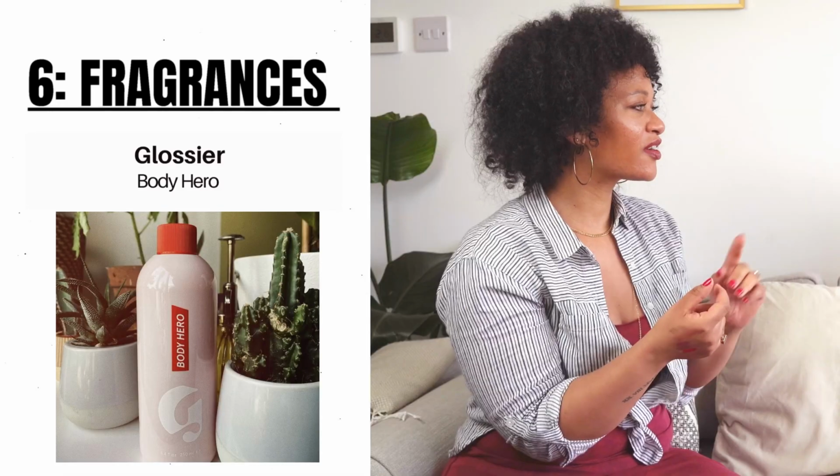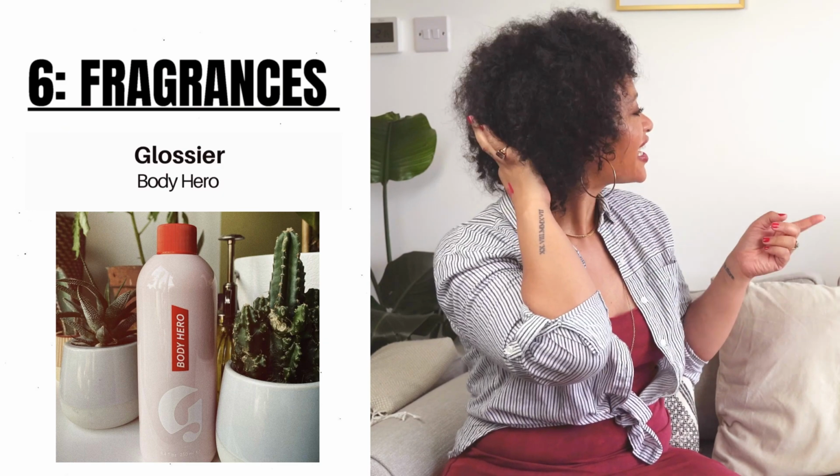But I think, do they use it in one of their oils? Is it featured in one of their body products at all? It might be in Body Hero, because I don't mind it. I like it in that. Yeah. But that's when you're in the shower, you want that smoky, clean, crisp smell.